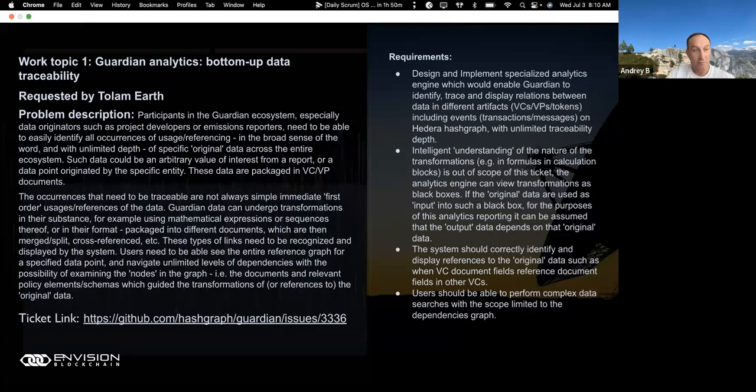So you'd then be able to see, okay, this is the piece of data, this data has been produced by this metric, and it resulted downstream in somebody selling something a year later, and it's based through various transformations on this data. So this is the ticket, the bottom-up data traceability. Next slide, please, Prina.